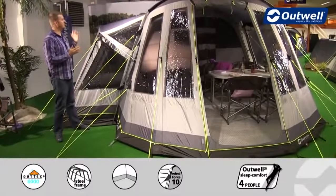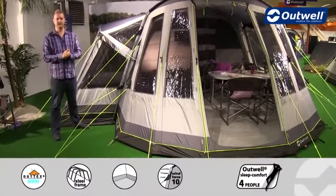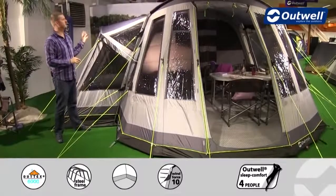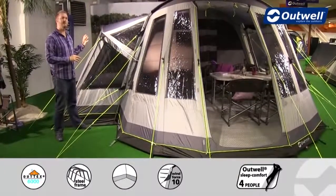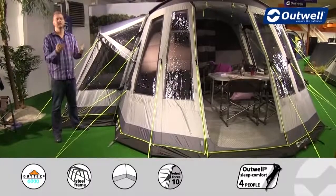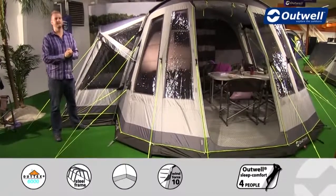Here we can see that we have a full rain safe entrance on this side of the tent, and obviously that's going to give you great protection if the weather's pretty nasty. It's also a really good versatile area to be used as storage or things like this as well, which we can show you from the inside.